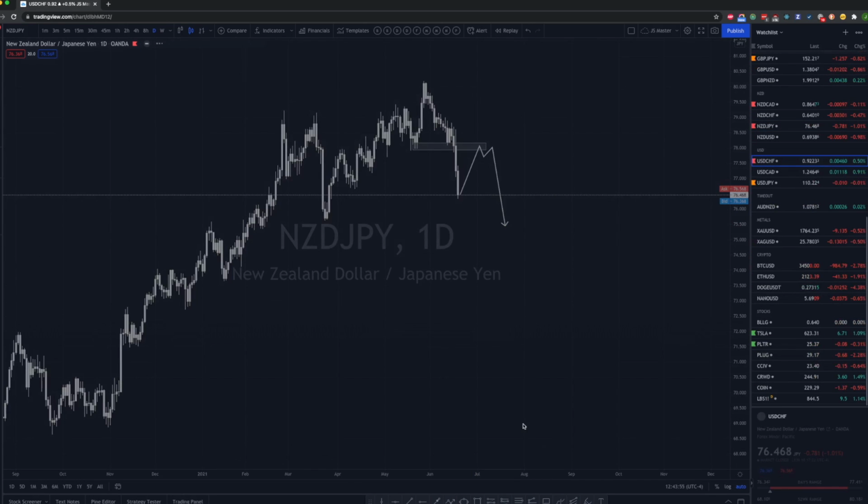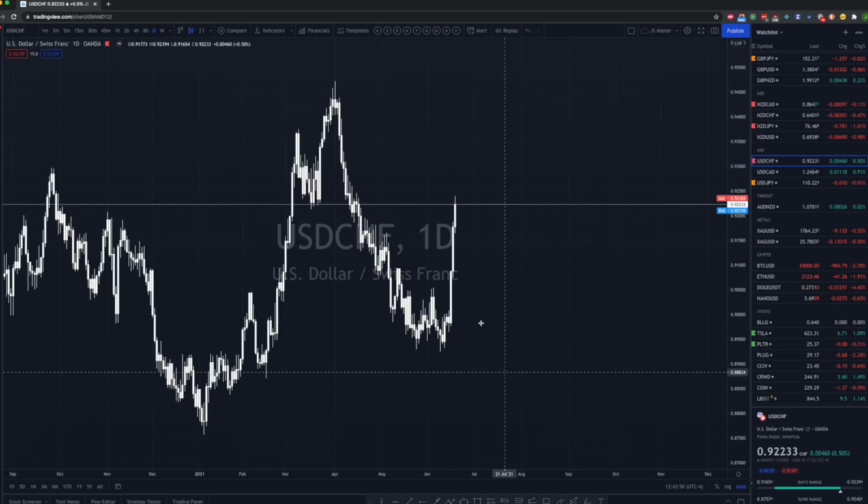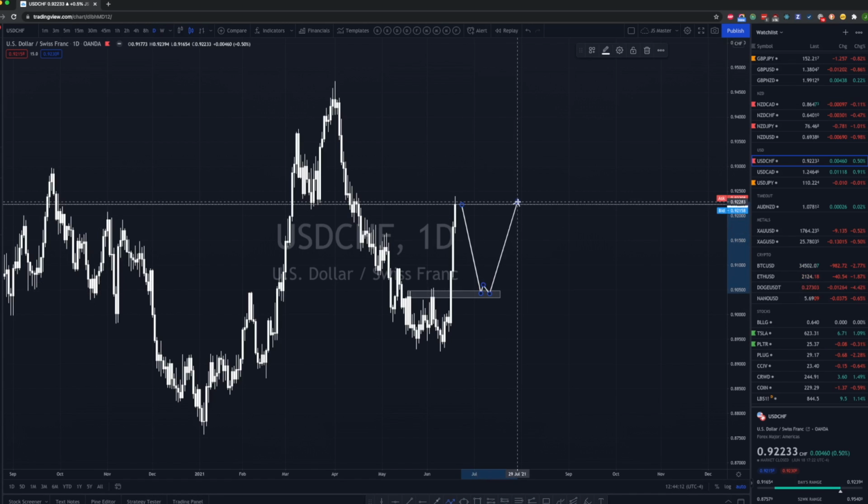USDCHF. So we had an impulsive move higher on this pair, right? And we broke past these previous highs. So I'm just going to be waiting for a slow retracement back now, right? So a retracement back to the broken highs with rejection, and then looking for continuation. All right.